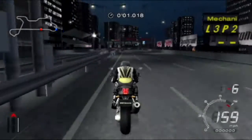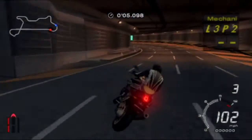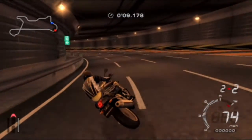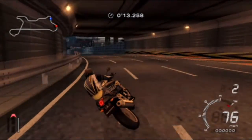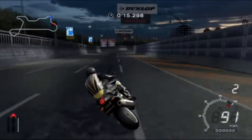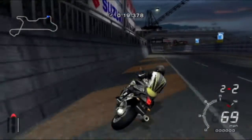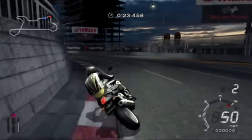All right, here we go. Slow down, careful. That corner definitely catches me out quite often, because it appears out of nowhere. It's just like, oh yeah, here's a corner, right after the start line. You better slow down quick for that, or you're gonna crash. Big time.